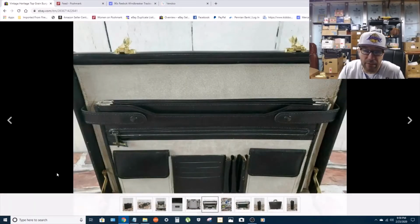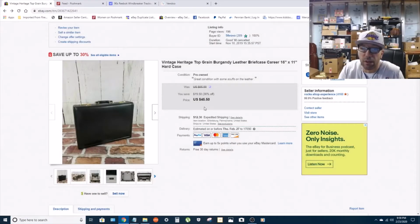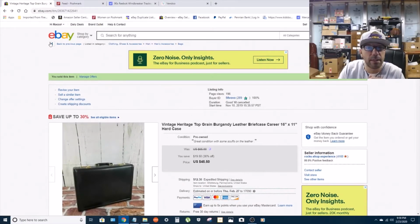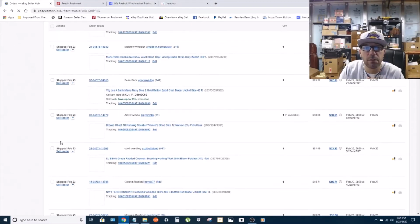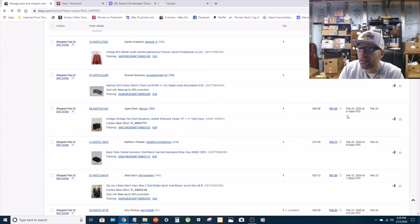I think I paid $5 for this last year at a yard sale, and it finally sold. I took an offer on it. I don't think it sold for 45. I see what they paid. They paid like $15 to ship it. It sold. Let's see, what did it sell for? I got $57 for it total. He paid the 40 for it.